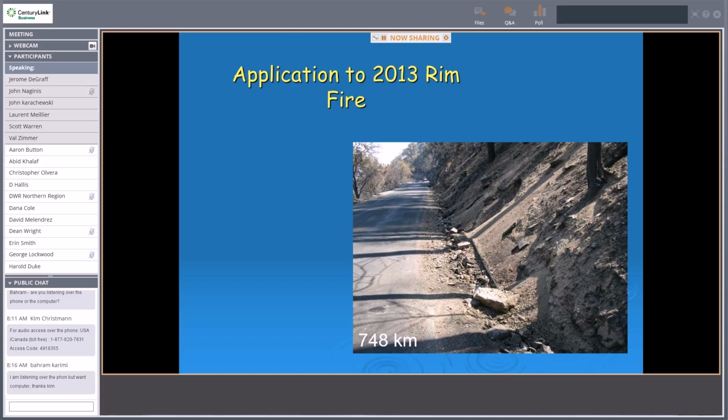Here we are at the Rim Fire in 2013 with 748 kilometers of road within the burn perimeter that we have to assess for potential rockfall hazard because very little of anything was flat slopes in that area. So you see an area like that, and you know that granular material came down after the fire, but how much of these larger chunks had come down as a result of that fire?